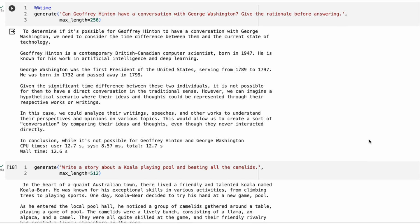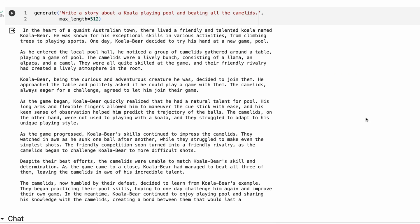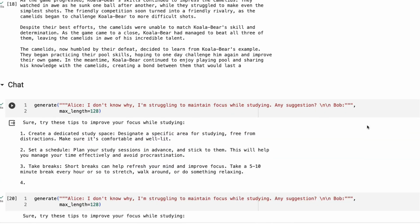And we see clearly the sort of step-by-step rationale, or reasoning traces, from Orca coming out in questions like, can Geoffrey Hinton have a conversation with George Washington? The story writing and stuff like that seems to be quite good. Although I will say that I think the recent Yi model that I tested from 01.ai is definitely better, but of course it's much, much bigger as well. So it's probably not a fair comparison for this.